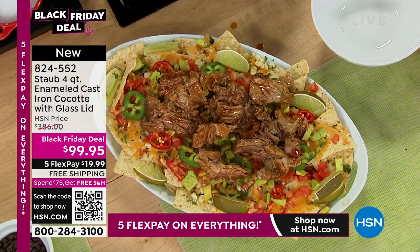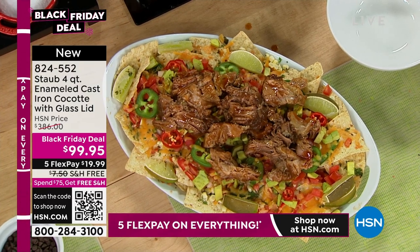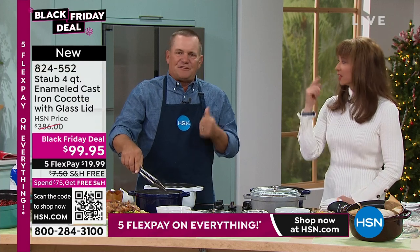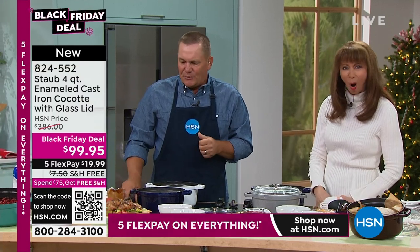Metal utensils, you don't have to worry about. These are very, very durable. This is lifetime cookware. This is on the stove, in the oven, on the tabletop, lifetime warranty. This is generational cookware. It really is.